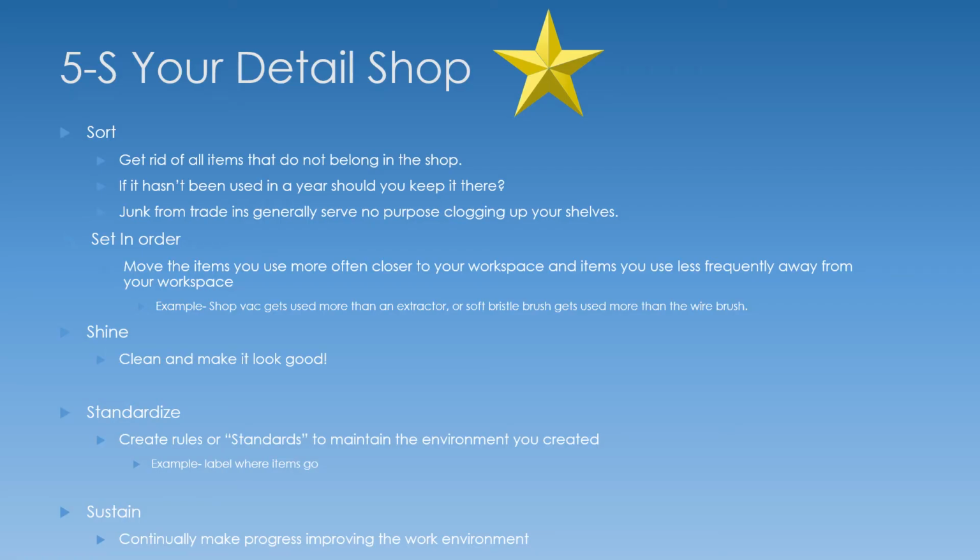One solution for your detail shop if you're having trouble staying organized is 5S. 5S is essentially a systematic approach to housekeeping, commonly used in lean manufacturing environments, but could be applied to your environment as well. The first S is to sort. Get rid of all items that do not belong in the shop. If it hasn't been used in a year, do you think you need to keep it? Or do you think you need junk from the trade-ins that generally serve no purpose clogging up your shelves? This should be a pretty easy step to take care of.